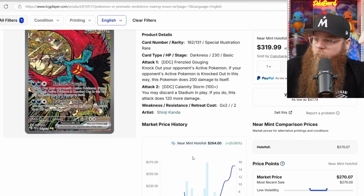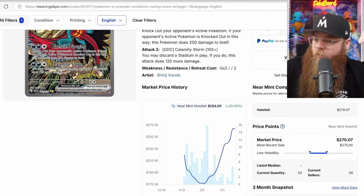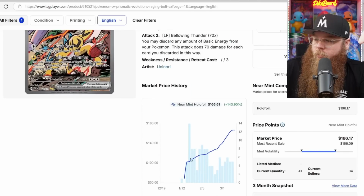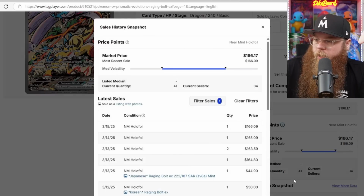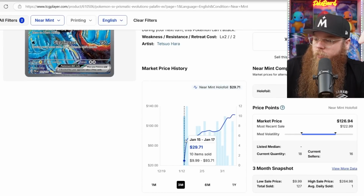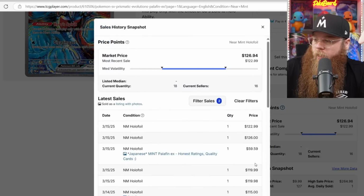Next, we got the Roaring Moon. So this got down to $177. Now last sold 275, 320, 320, 317, 320. Next, the Raging Bolt was about $101. Now last sold 166, 165, 163. Next, we got the Palafin. This was $30. Now last sold 122, 126, 120, 120.